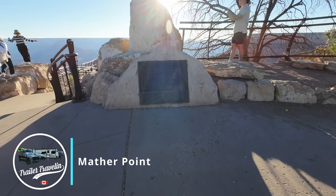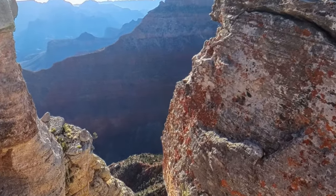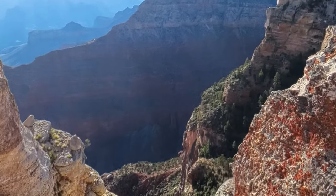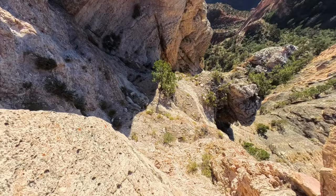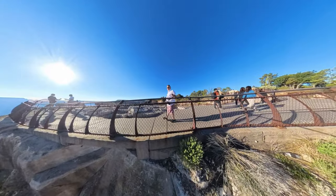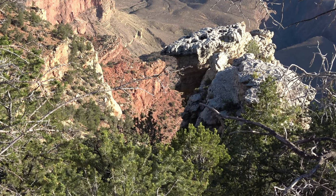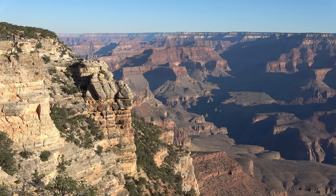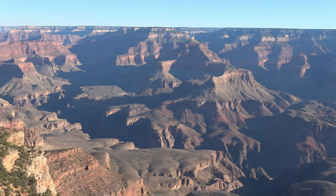Welcome to Mather Point, named for Stephen Mather, the first director of the National Park Service. He laid the foundation of the Park Service, defining and establishing the policies under which its areas shall be developed and conserved, unimpaired for future generations. The camera just can't capture the depth and beauty of this place.